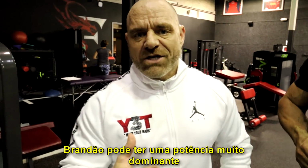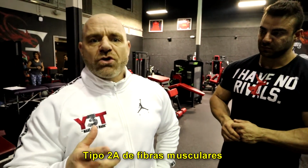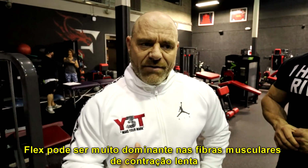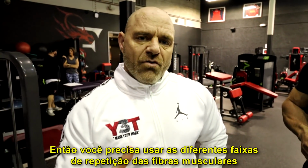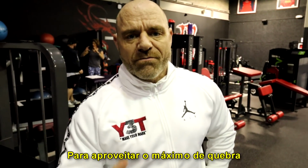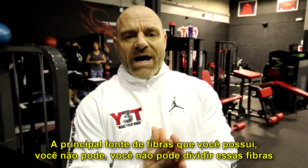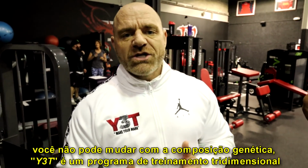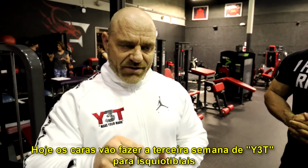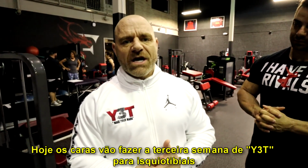Brando could be potentially very dominant in type 2A muscle fibers. Flex could be very dominant in slow twitch muscle fibers. So you have to use a different array of muscle fiber activation rep ranges in order to make the most of breaking down the primary source of fibers you have. And you can split those fibers. You cannot change your genetic makeup, but Y3T is a three-dimensional training program. Today the guys are going to be doing a week 3 Y3T hamstring session.